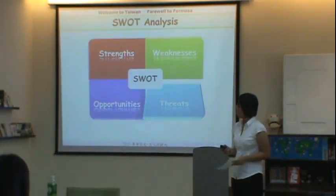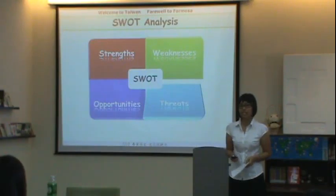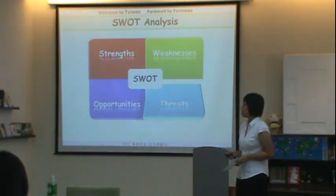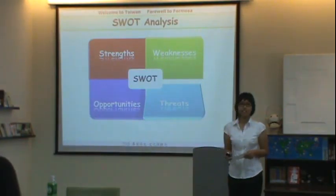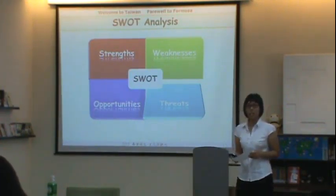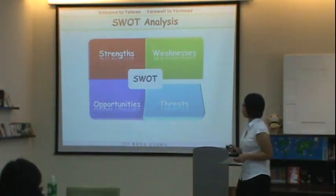Okay, the first one is strength. In this tourism program, we will have some special things that are different from others. We will lead you to discover Taiwan's beauties. You will have a hot spring every night, and visit and taste a variety of food. Besides, you can see many amazing scenery, especially stone.